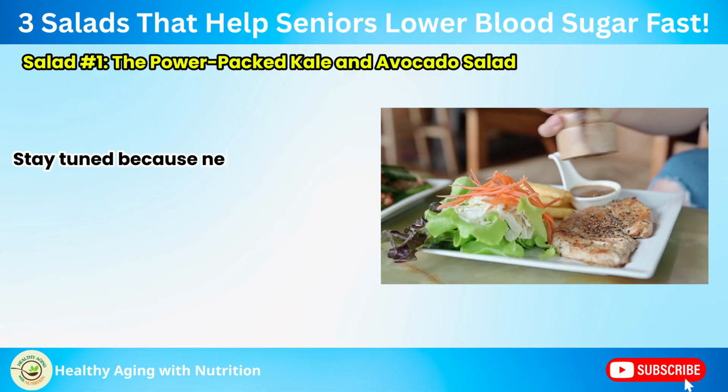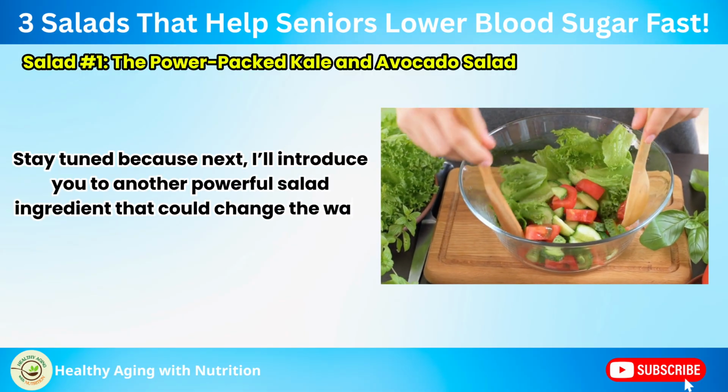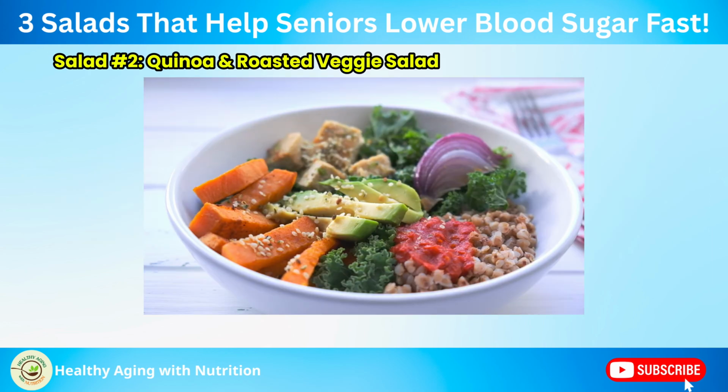Stay tuned because next, I'll introduce you to another powerful salad ingredient that could change the way you manage blood sugar. Salad number 2, Quinoa and Roasted Veggie Salad.